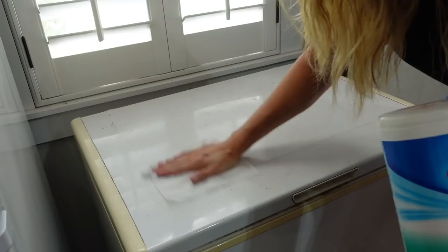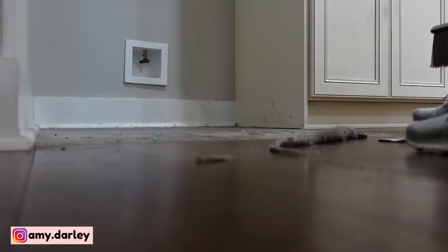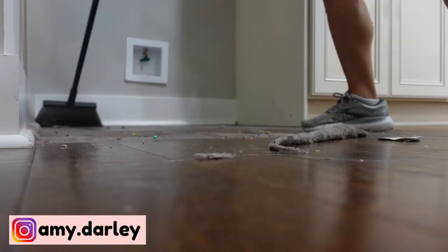All right, so the delivery guys were here with our new fridge. They were taking out our old one here, and then this is what the mess looked like underneath behind the fridge. So I quickly swept it up, and I also vacuumed. I did not film vacuuming because I was trying to hurry up and do this before they brought in the new fridge, but I did vacuum and give this little area a wipe down really quick before they brought in the new fridge.